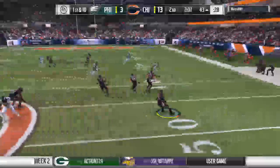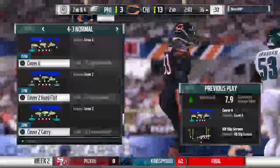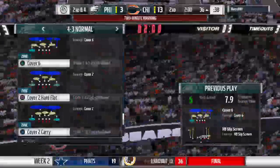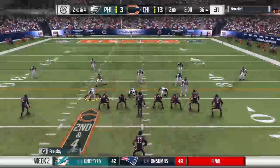Now it's Cutler. They go screen play to Langford. And here he'll be brought down a little shy of the 35 at the 36. It'll be a gain of 6, and it'll make it a 2nd down. 2 minutes remain here in the first half. We're back to Soldier Field following this short break.